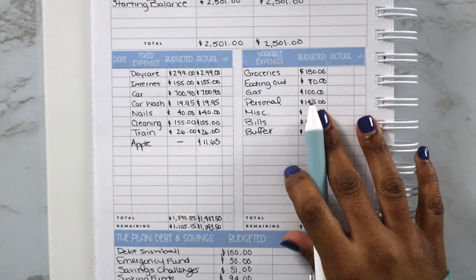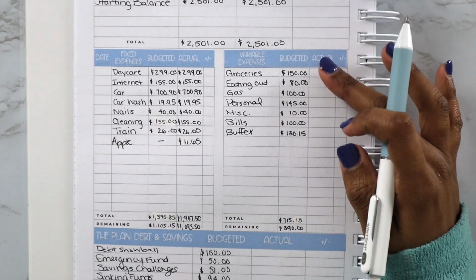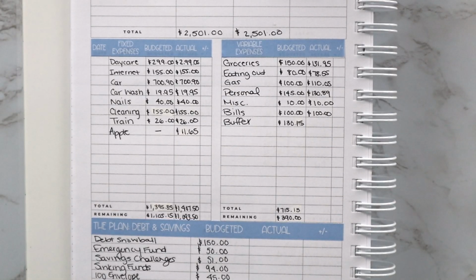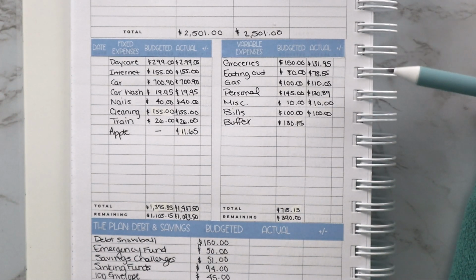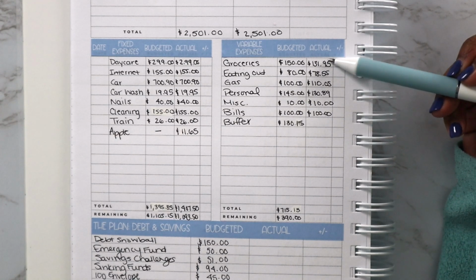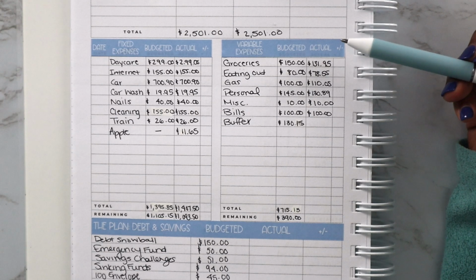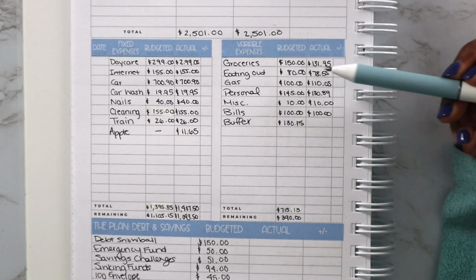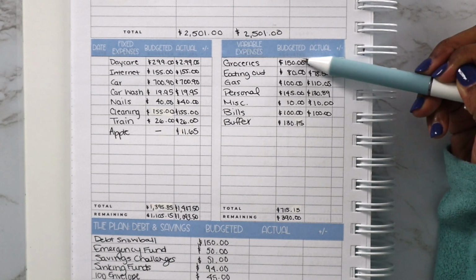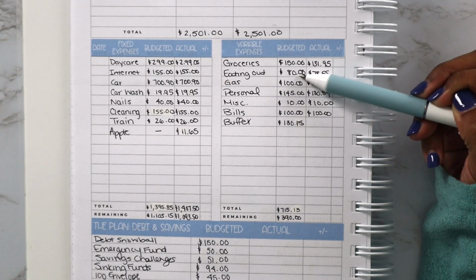All right, so now let's move over to our variable expenses. Y'all, I thought I pushed the recording button. I needed to take a pause for a second, and I totally forgot to hit the record button. But pretty much all I did is I just added the numbers that we got from our expense tracking key into this. So we spent $131.95 out of the $150 that we budgeted, $78.55 out of the $80.